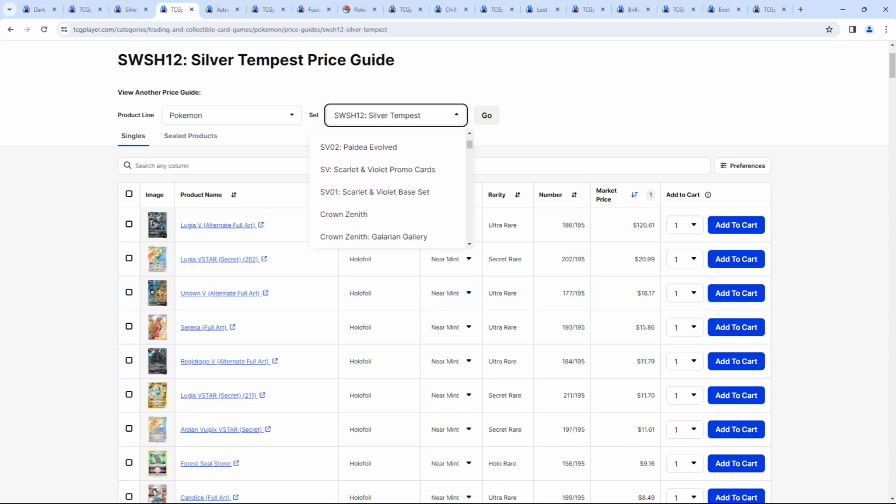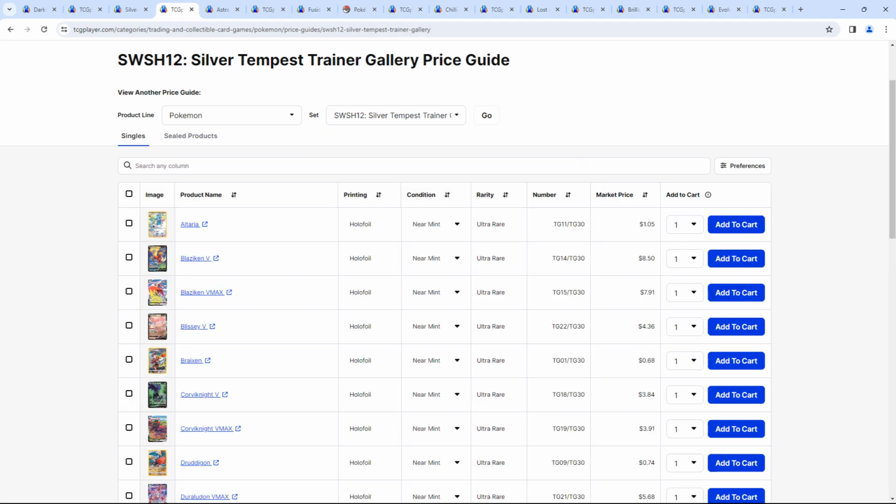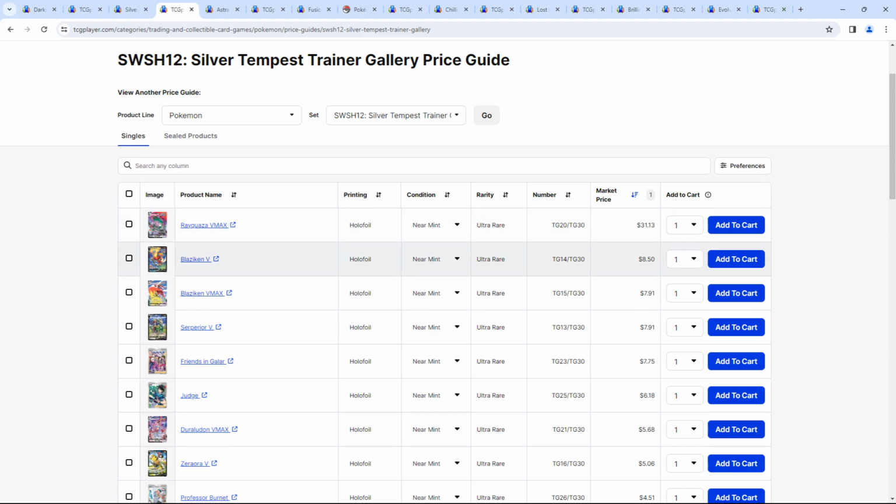And in addition to that, it has a trainer gallery, which is always good because there's other cards that people are going to want in the trainer gallery as well, like the Rayquaza and just all these other cards.